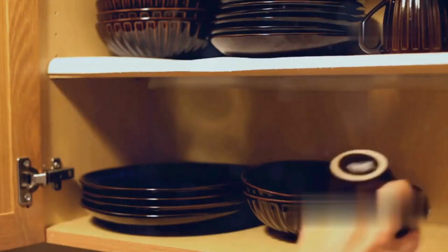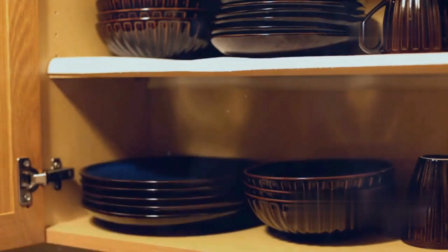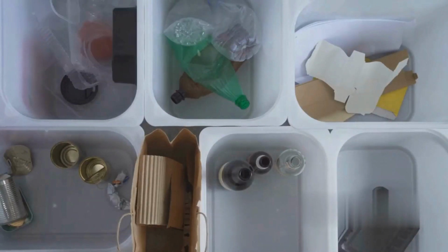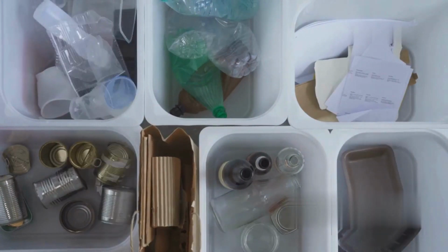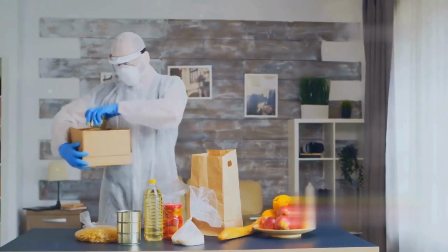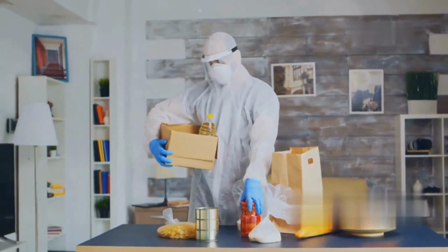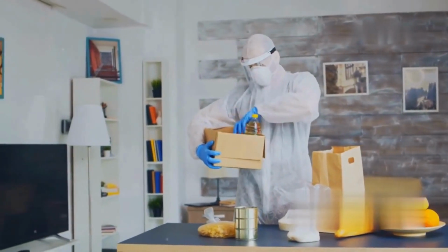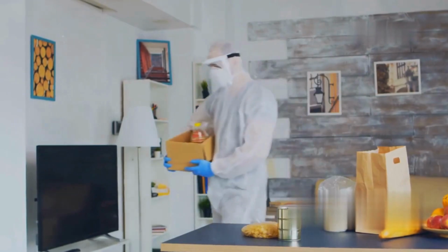Think about using spaces like the backs of closets, under beds, or even buried caches in your yard. Moreover, creativity can serve as your best defense. Consider installing false bottoms in bins, or constructing hidden compartments in existing furniture. These methods can effectively camouflage your supplies, making them nearly invisible to prying eyes. Remember, in a survival situation, visibility is vulnerability. A hidden pantry is a pantry preserved.